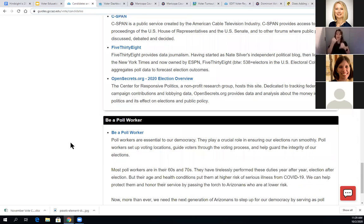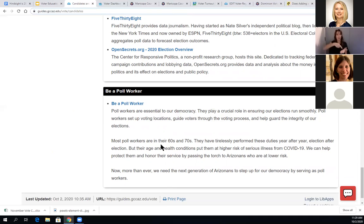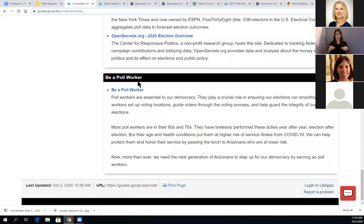Lastly, before I have you fill out your name for extra credit, consider being a poll worker. The majority of poll workers historically are in their 60s and 70s, and many of them are not going to feel comfortable working the polls due to COVID this year. So you can apply. There are some paid positions and there are volunteer positions to be a poll worker through Maricopa County. So I put that link on our guide here as well.